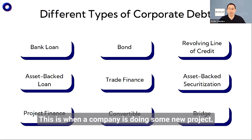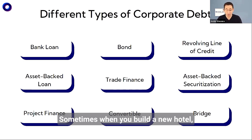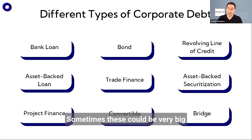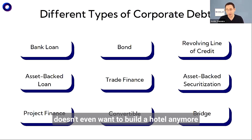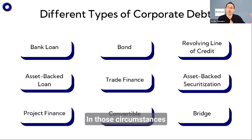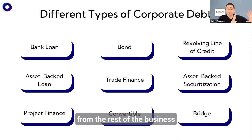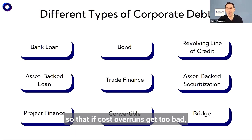This is when a company is doing some new project. Imagine you're a hotel company that owns 50 hotels nationwide, and you want to build a new one. Sometimes when you build a new hotel, you run into overruns on the construction costs. Sometimes these can be very big and take a very long time, to the point that a hotel company doesn't even want to build a hotel anymore and they decide to give up on the project. In those circumstances, sometimes those hotel companies like to keep that construction project separate from the rest of the business in what's called a remote bankruptcy entity, so that if cost overruns get too bad, the additional cost of funding that hotel doesn't affect the credit quality of the rest of the organization.